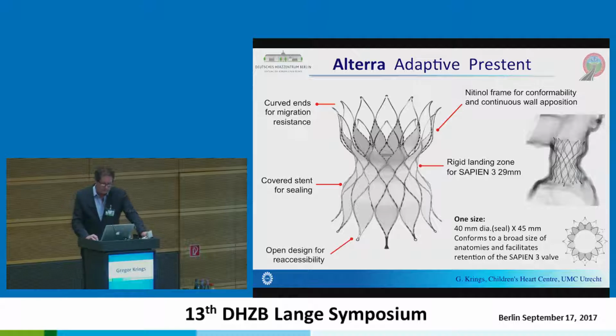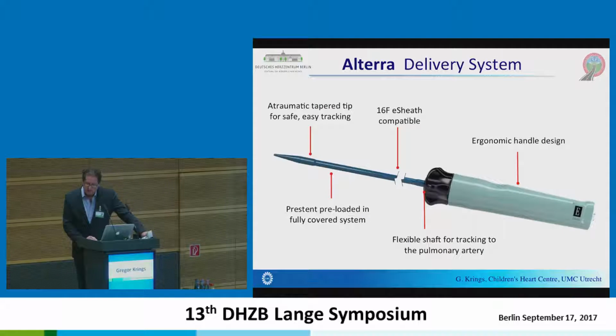So let me go further to the delivery system. The delivery system, which was there until last year, 2016, was a kind of wheel which you spin with your thumb, which would convert this circular movement to a longitudinal movement, pushing the 19-volt stent out of the tube, out of the sheath.